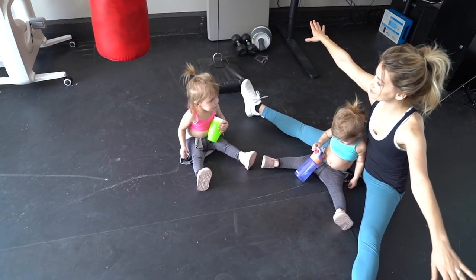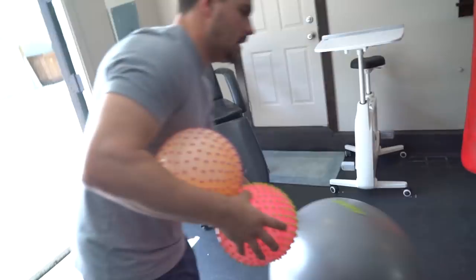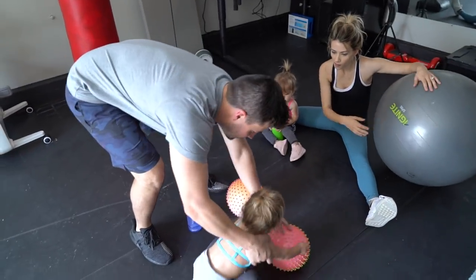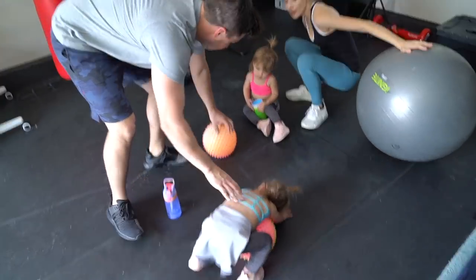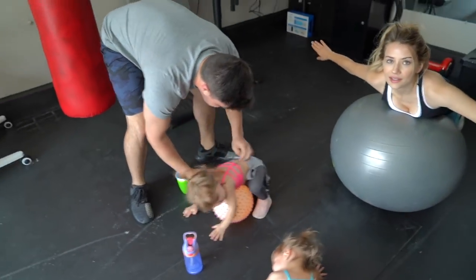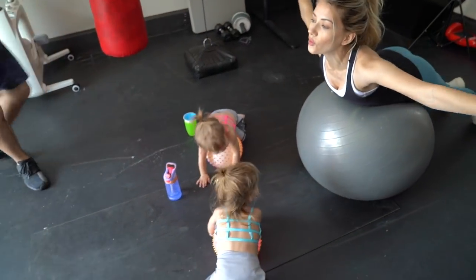Arms out like this. Madison, do you think we should do some ball exercises? Yes. All right, here you go. There's your ball. Lay down on your ball. Good job. Ball exercise, like mommy. Lay down, and you're going to dive forward like this.